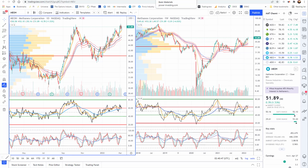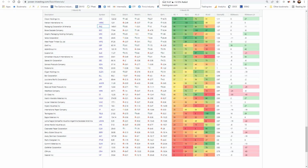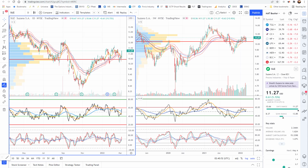The final is basic materials. Again, there's a few in here you can look at. Sorry, I keep saying again, but it's like each one, even though these weren't the strongest sector of materials, there are some great charts in here.